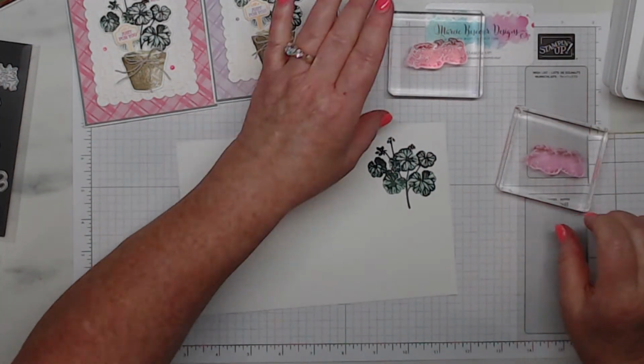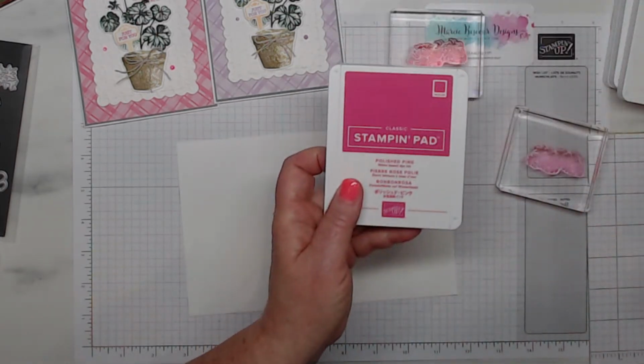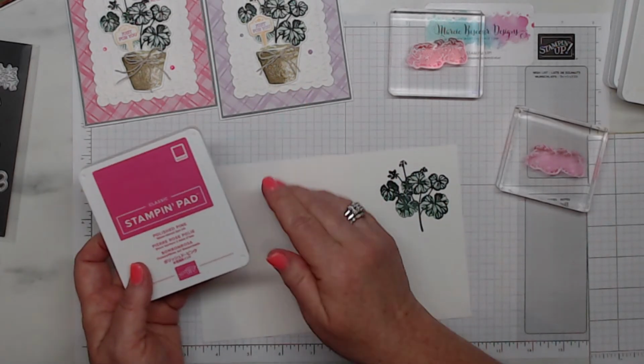Now we're going to bring in our flowers. And with the flowers, I do the dark first. So let's do, I did Polished Pink. We're not going to do the purples this time, so I'm going to move those aside. I did that when I did this one.